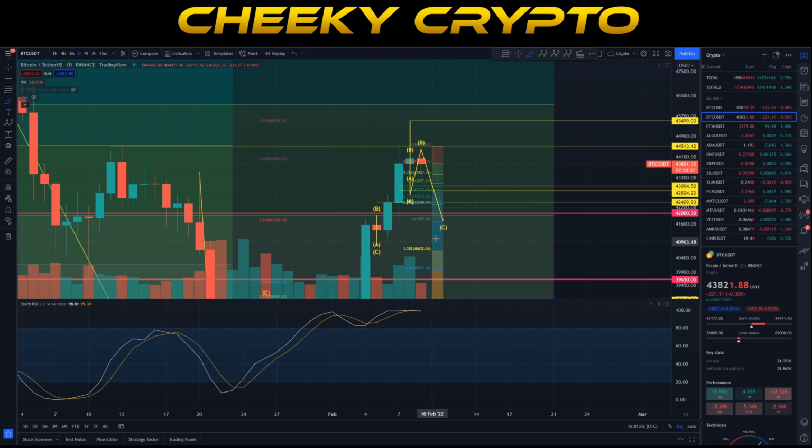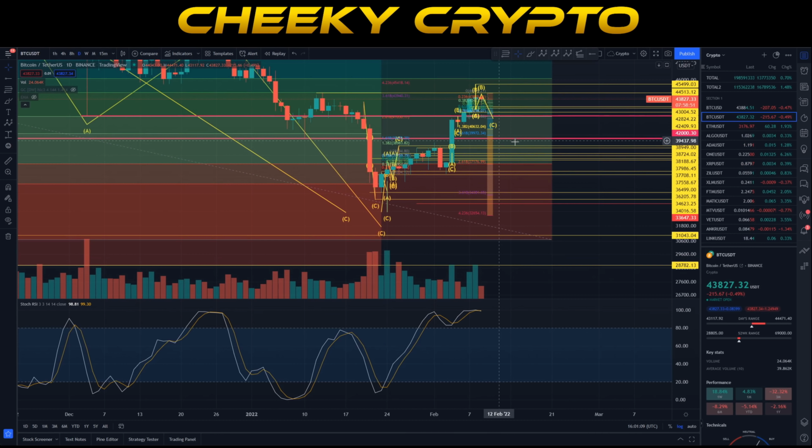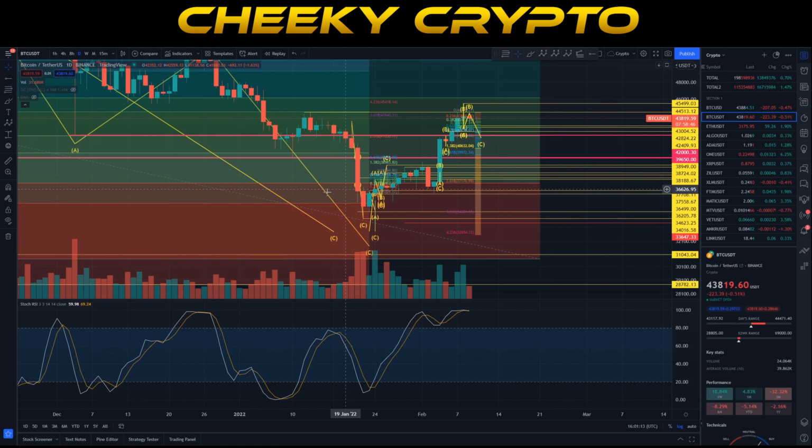Okay, and I think this pullback is actually going to take us into a much deeper level than maybe many people actually want to acknowledge. As I said, $39,000 would be a pretty reasonable area to expect Bitcoin to go down to. It's not exactly a great retracement.